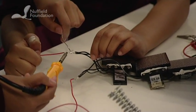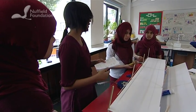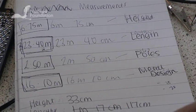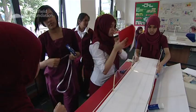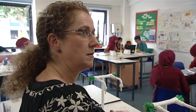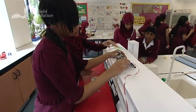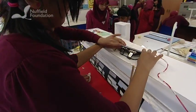We want to put the solar panels on the roof. Yeah, so how long do you think the roof is going to be? It's 1 metre, 70 centimetres. They're having to communicate across the groups as well, gathering more information. So for instance, the building modelling group have had to use their math skills to scale down the real full-size walkway to a certain size that would have fit on their piece of red card that is our baseboard.